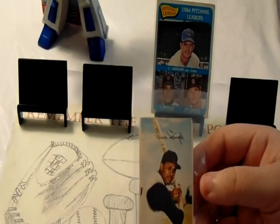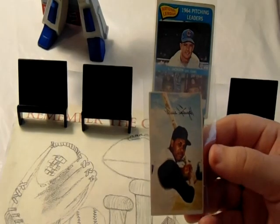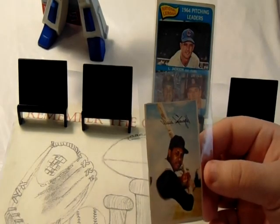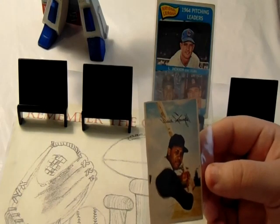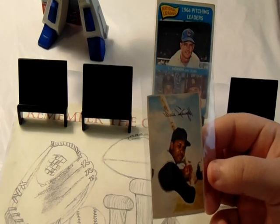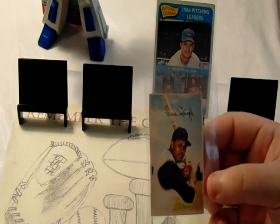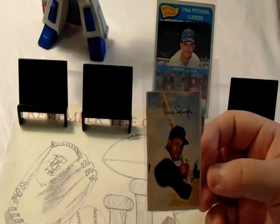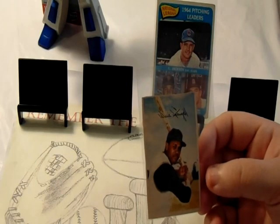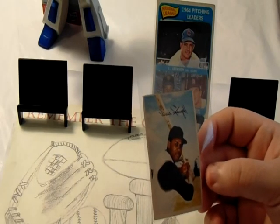There was a whole stack of these in there with some various Hall of Famers. We're talking the ilks of Ron Santo, Ferguson Jenkins, Joe Morgan, Willie McCovey, guys that are Hall of Famers, but they're not Willie Mays. They're not Mickey Mantle or anything like that. And I thought for 50 cents I'd grab a couple of them.